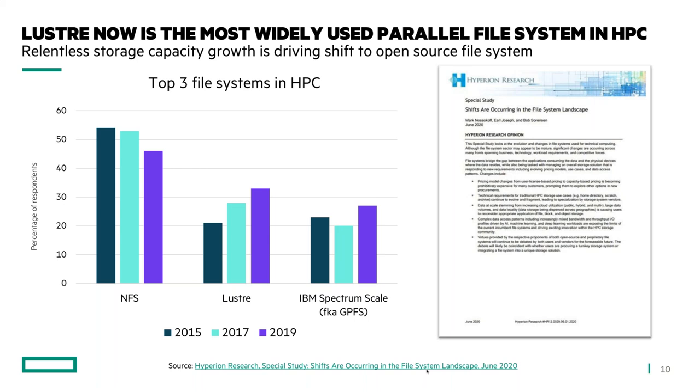But once you get into larger clusters, let's say hundreds of nodes and more, you need parallel file systems. And the parallel file system market is pretty much split, nearly 50-50, between Lustre and IBM Spectrum Scale.